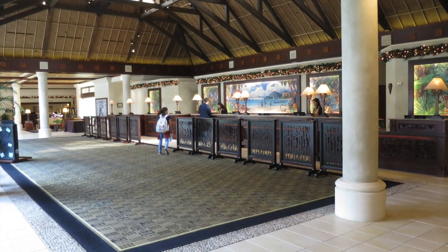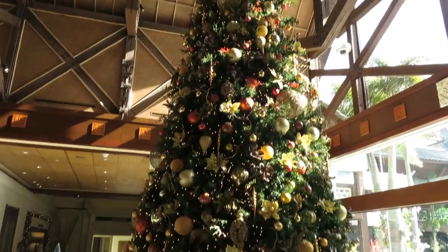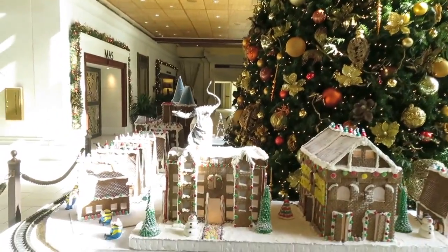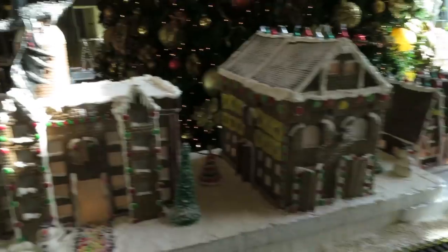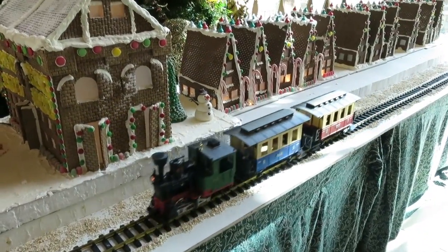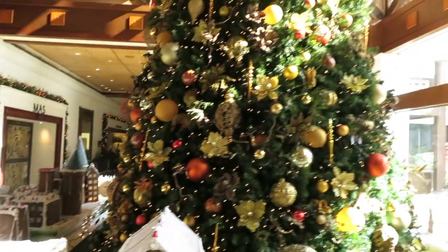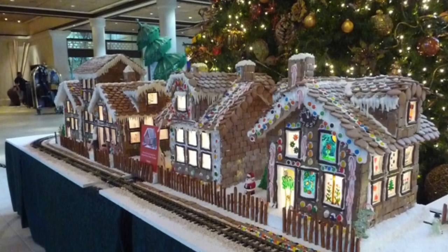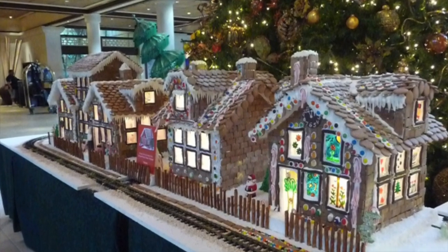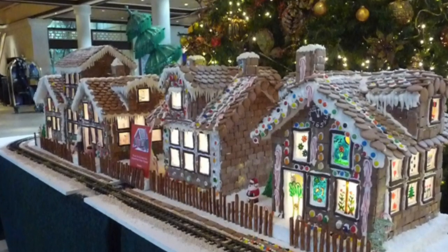This is where you check in, and when you walked in, they had this beautiful giant Christmas tree, themed to the resort, and they had this cool gingerbread display underneath it that went around it with a train. The gingerbread display had some basic gingerbread houses with minions running around, which is kind of cool, but they also had the Gringotts Bank, and they had the Hogwarts School also. So that was a really neat little display there, and I'm sure they have it at all the other hotels as well.